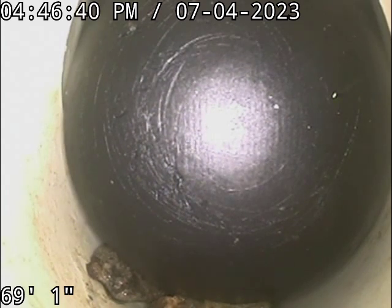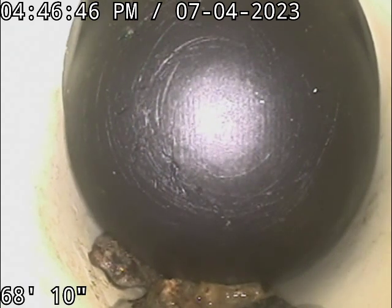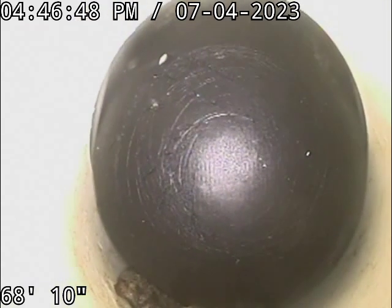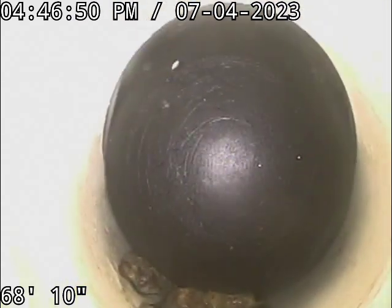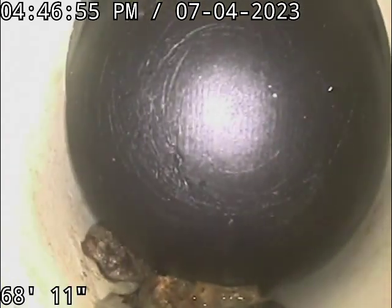There's really nothing else in here. We got it to drain, but it's just a matter of time before this backs up again. There's just no way to get that out of the line without actually getting down there and getting it out physically. So.